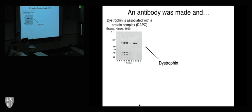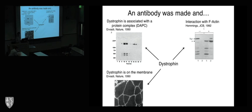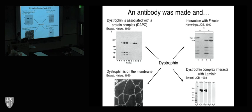And once they were able to identify a cDNA fragment that was missing, they could generate an antibody. And once an antibody was made, it was off to the races. And very quickly, after generating this cDNA fragment, they were able to identify that dystrophin was associated with other proteins that they called the dystrophin-associated protein complex. They also identified that dystrophin localized to the sarcolemma of the muscle cell. They found out that it interacted with F-actin, which is a cortical cytoskeletal actin. And they also found out that other members of the dystrophin-associated protein complex interacted with extracellular proteins such as laminin.